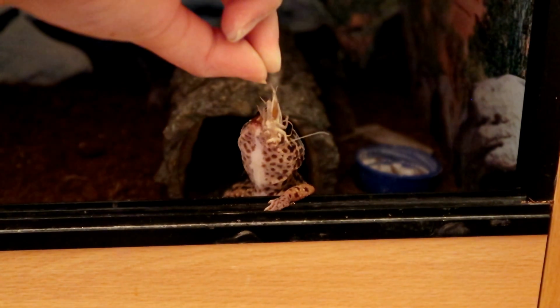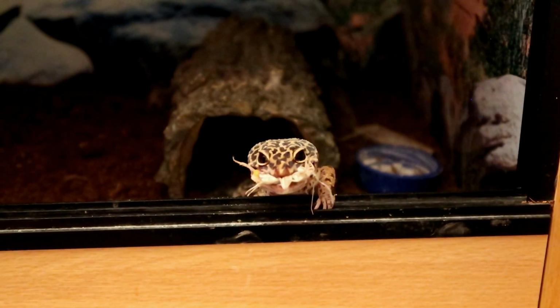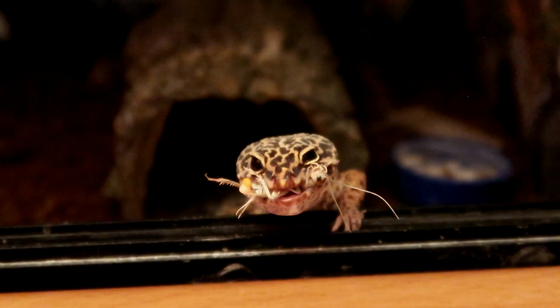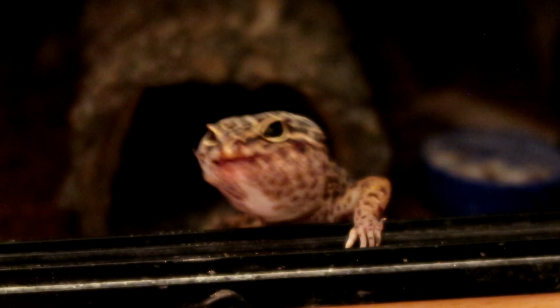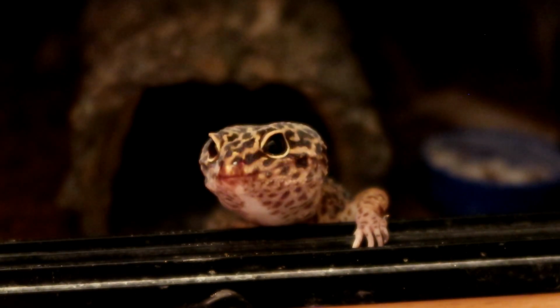Something like Morio worms or waxworms, I only provide like 3 because they're not very healthy, they're more like treats. But if you can offer variety, that would be best. So there's calci worms, hornworms, dubia roaches, locusts, crickets. There's a range of different things you could try, and they'll have a far better impact on your gecko than just offering one insect now and again.